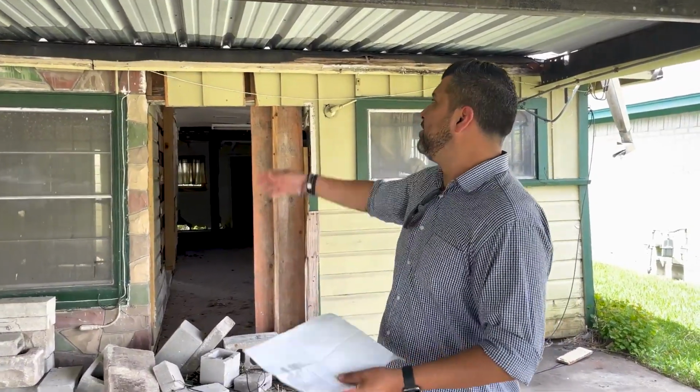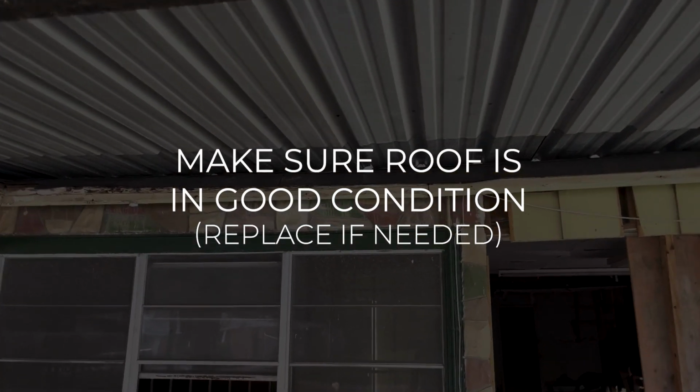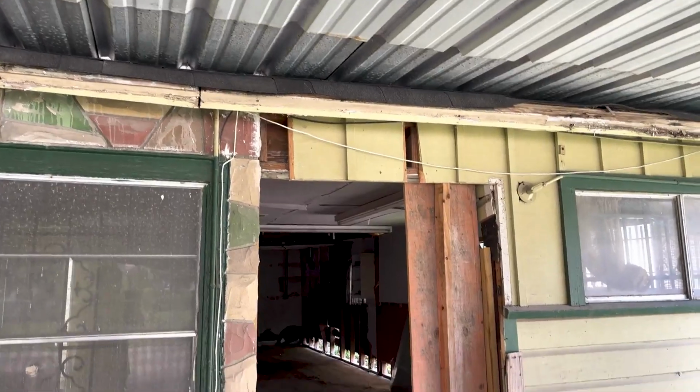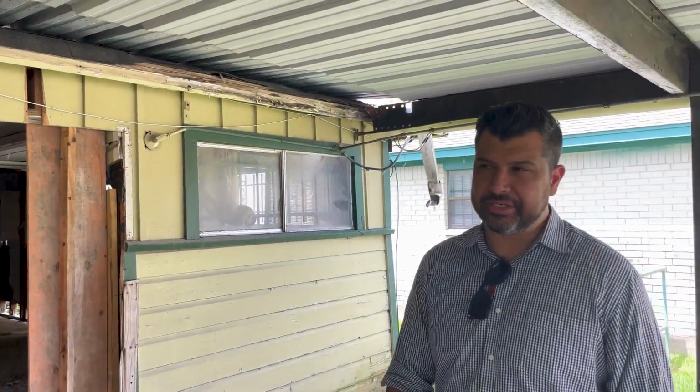All right, of course, just in general, everybody knows, this is not a secret or anything, but the roof is one of the main things that you want to look at. You want to make sure that your roof is good. In this instance, obviously you can tell that the roof is pretty much shot. So you need to make sure that you account for the roof. Roof is going to be one of the major things, especially with inspectors at the very end.